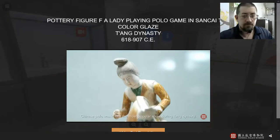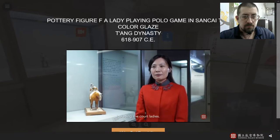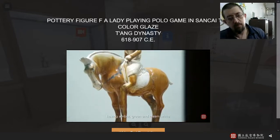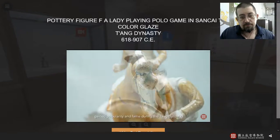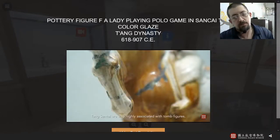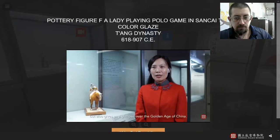Chinese polo was in fact the most popular sport during the Tang Dynasty, where many of the emperors were active players themselves and it became an important leisure activity of the upper class, including the court ladies. The word Sancai literally means tricolor, having amber, green, and cream white as the three primary colors. It's a lead-based, low-fire glazing earthenware that gives an exuberant effect after firing, gained popularity and fame during the Tang Dynasty, reflecting the artistic taste of the time. Tang Sancai are also highly associated with tomb figures, given its high burial culture, which also reflects the lives of the living.